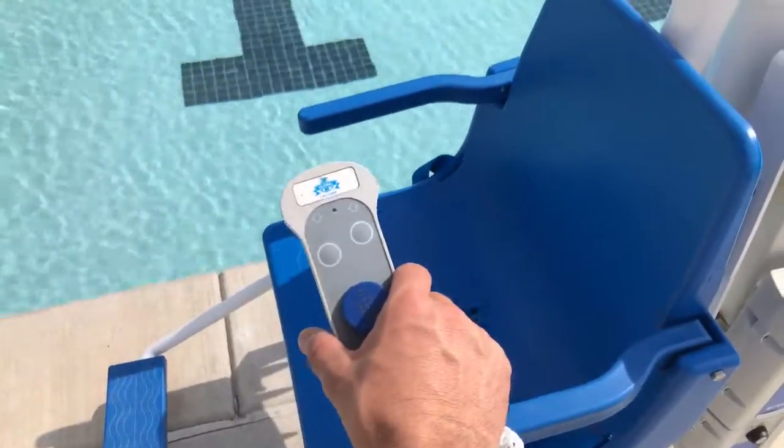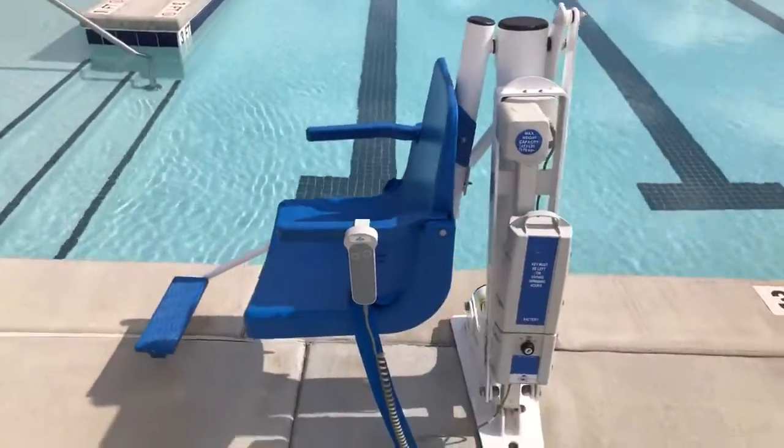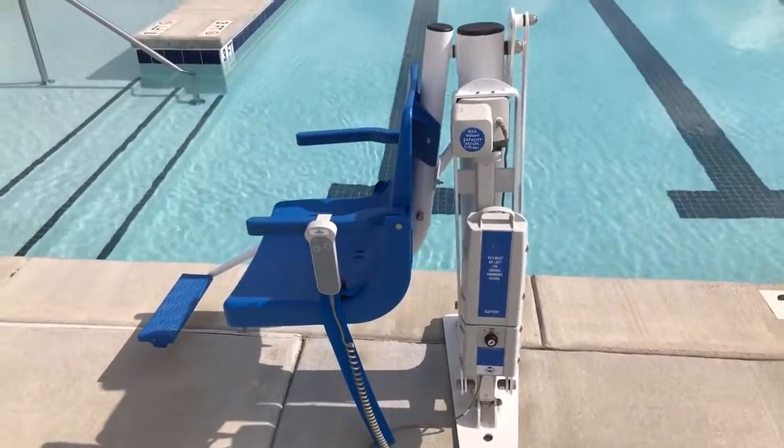It's got an easy to use remote control. But if you have somebody in your family who would like to come up and get in the pool but they don't want to have to struggle with getting in and out for any number of mobility reasons, that's here for their assistance.